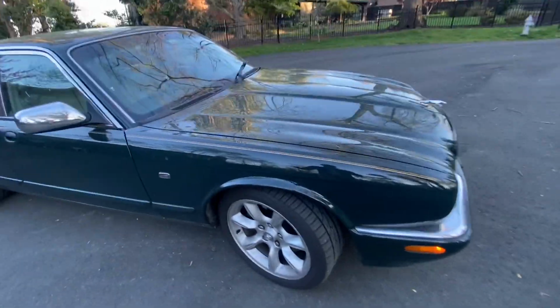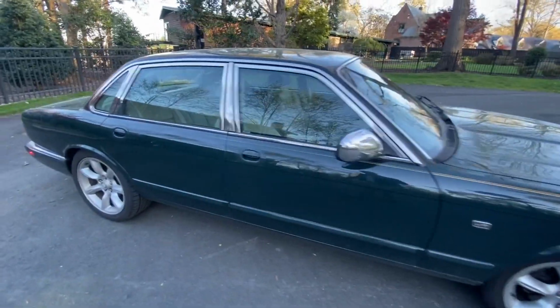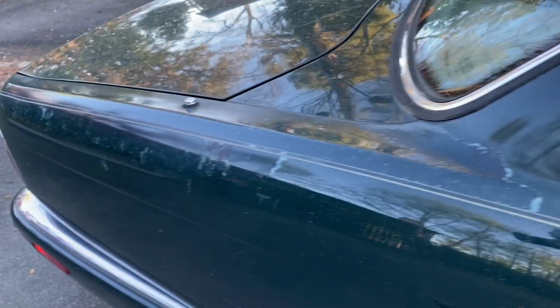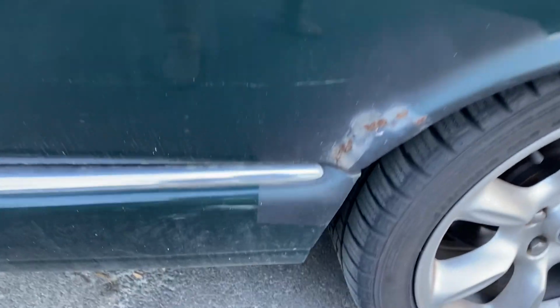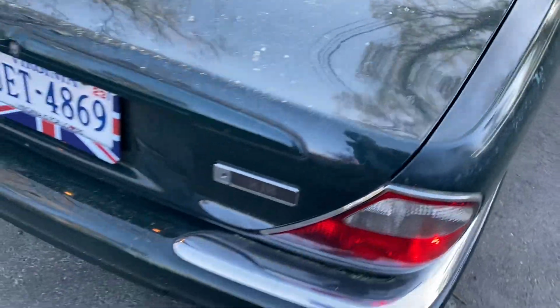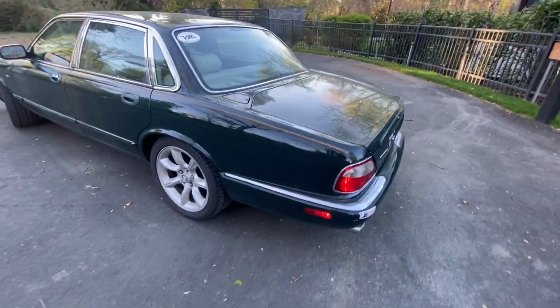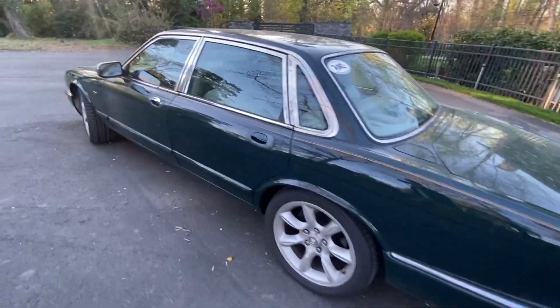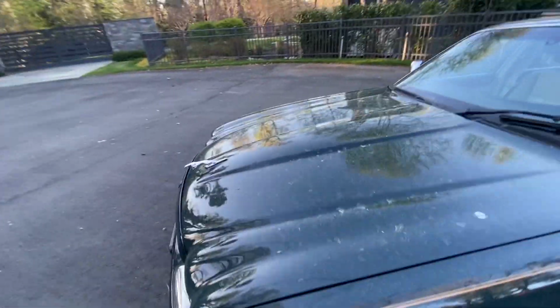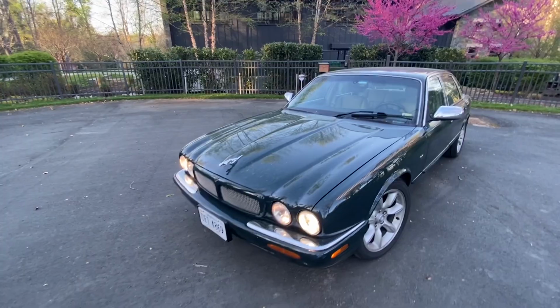And before I even get too far into it, cosmetically, let me see if I can zoom in. The paint, the car has been repainted at some point. I've got a little bit of rust that has been poorly treated on the passenger quarter. I've got paint peel there. There's a couple little chips and whatnot. Again, I don't really care so much about the paint. I kind of like the ragged look of it because it is in a dark green and it does look fairly good as is.